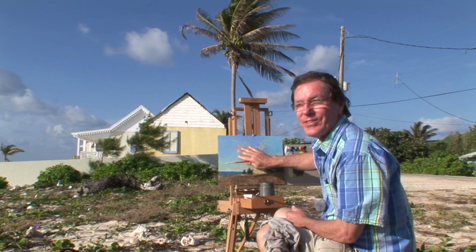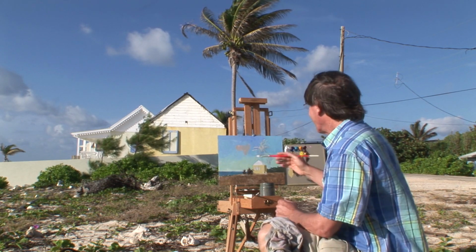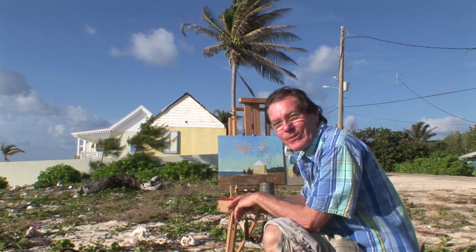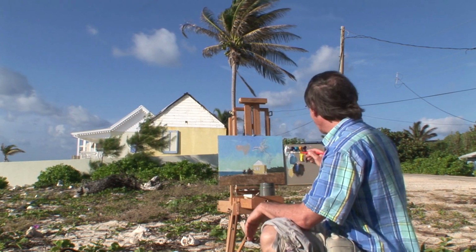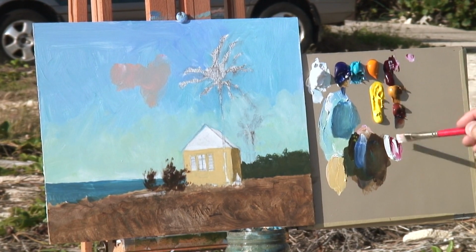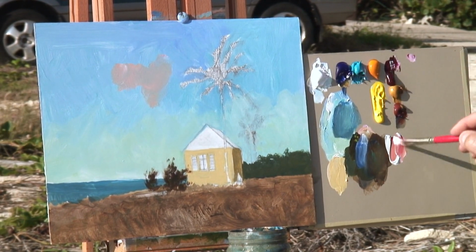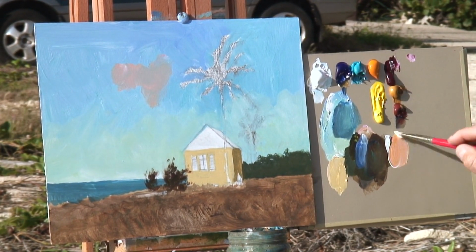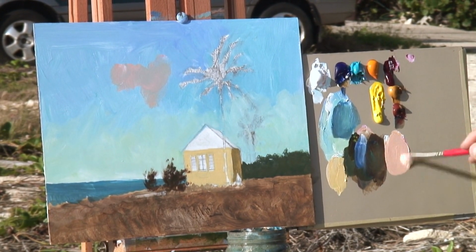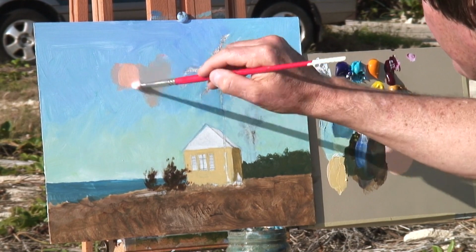This, of course, is dry up here now, so I think I'll try and mix up some of those salmon colors we saw early on around sunrise and place a few of those in there. Alizarin crimson, cadmium yellow, and that makes a nice salmon color. I don't know what else to call it.